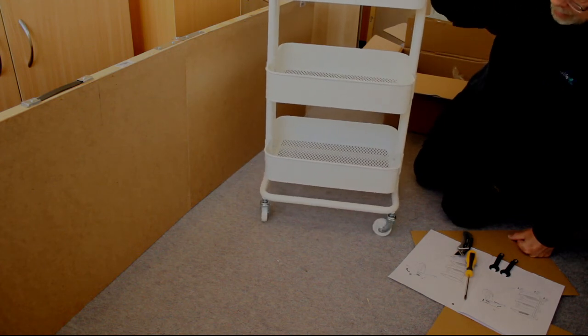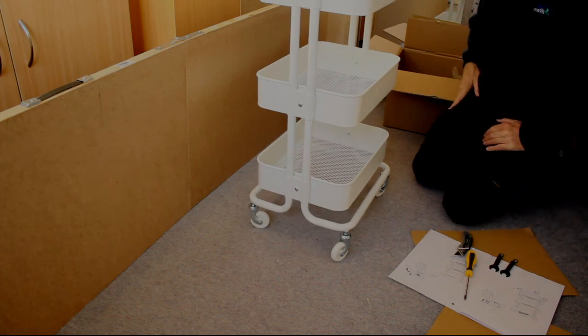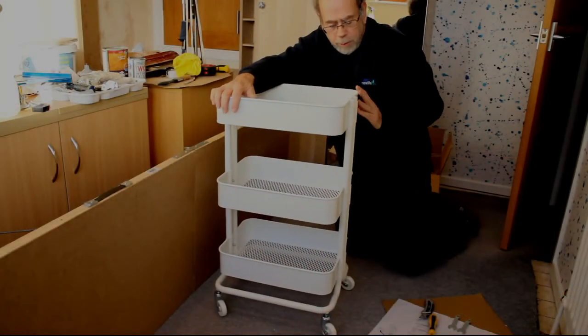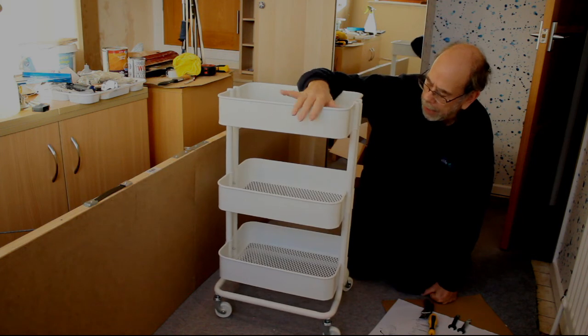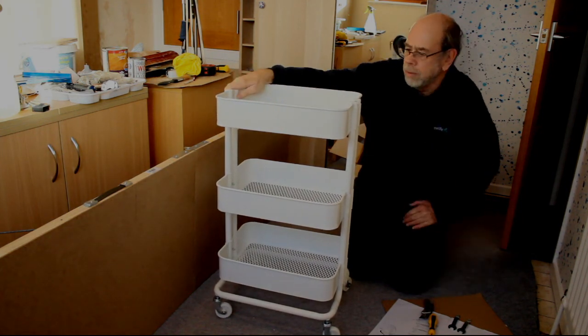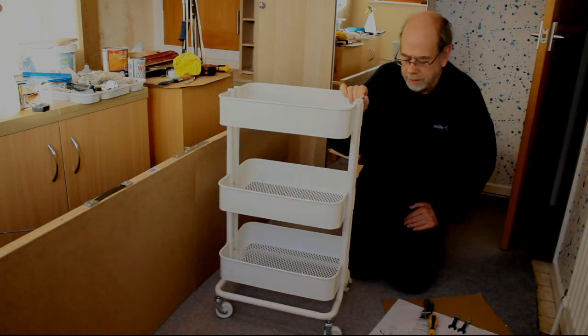Tool caddy, mobile base, certainly worth considering if you're looking for something in the workshop. So there we have it, one useful workbench caddy for this workroom, but also it might be useful in your shed or workspace of your own.